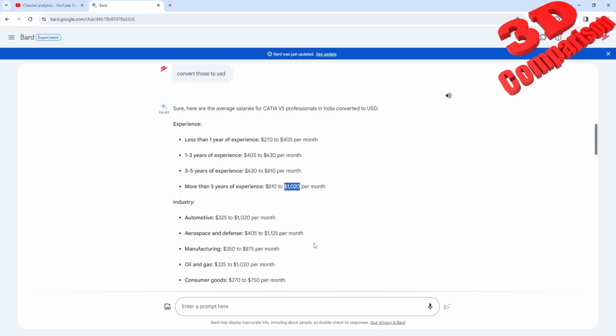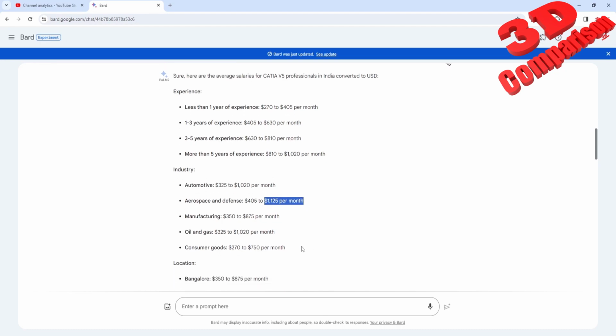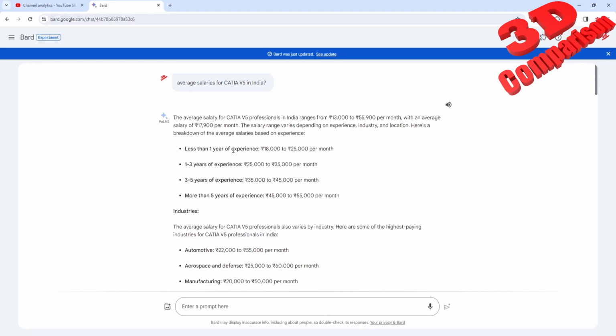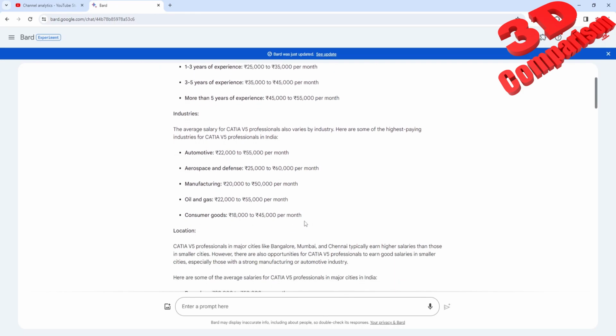And we also have this divided based on the industry. So we have the automotive, the aerospace and defense. You see that over here the aerospace will have the highest salaries for CATIA V5, and the consumer goods will be the lowest. So this is according to Bard. Over here we don't have the reference like we had in the previous videos, but I'm gonna search for those as well.